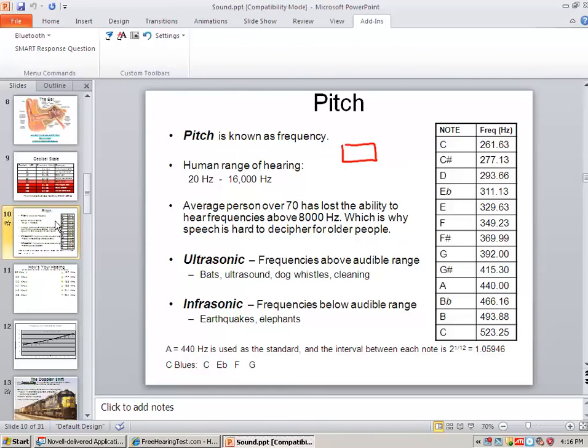Human hearing encompasses a certain bandwidth. Like I said, it's 20 hertz down here and 16,000 hertz up here. Now, there is sound above what we can hear, and we call it ultrasound. And there's sound below what we can hear, and we call that infrasound. Just like you've probably heard of infrared and ultraviolet, it's the same idea. Infrared is colors below what we can see, and ultraviolet is colors above what we can see. So, ultrasound, infrasound.